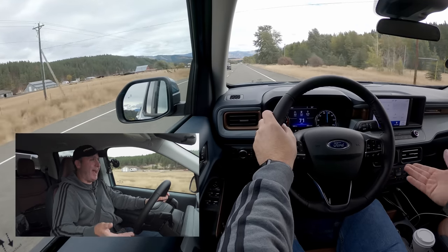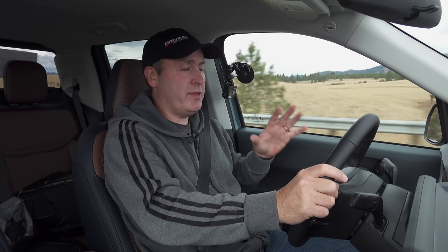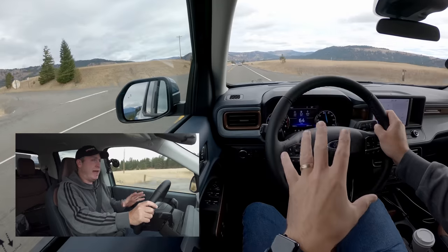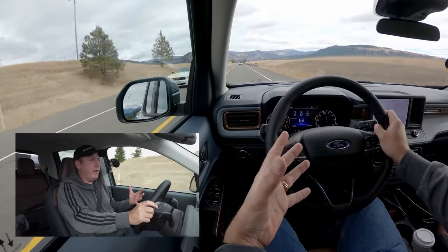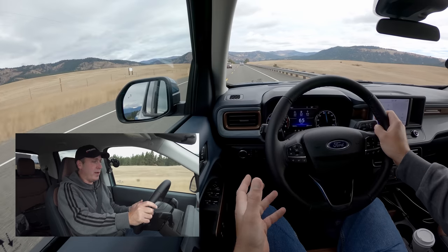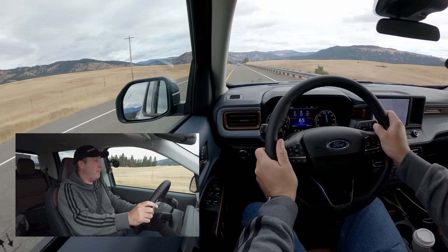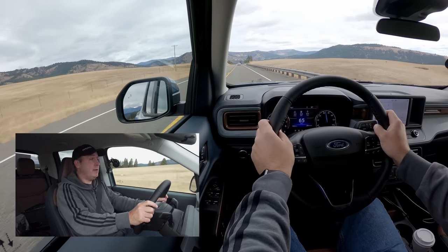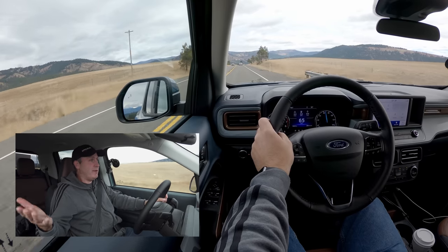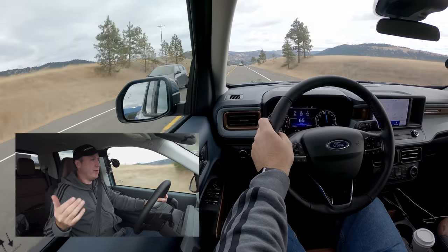How cool is that? So for people who are considering this Maverick, not necessarily as a truck, although they will use the truck bed from time to time, but really just as a vehicle, as a car, it really is a good one. It's comfortable, it works well, everything falls to hand. Visibility is quite good, and then of course you get the bonus truck bed. This vehicle is a great do-everything vehicle.